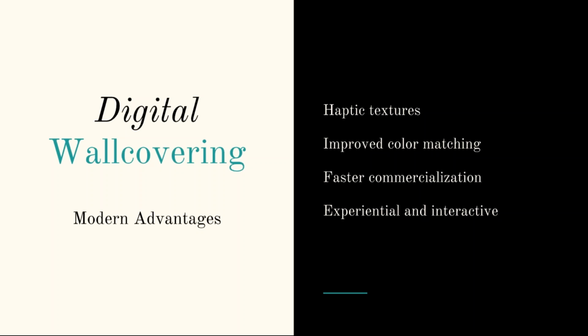All right, so some of the modern advantages, just to recap: the haptic qualities and textures, better color matching. People can launch and commercialize products and custom lines faster to market. And it's really much more experiential and interactive, and I'll give you a couple of final examples.